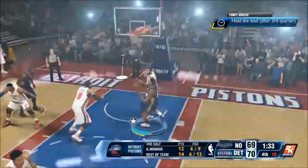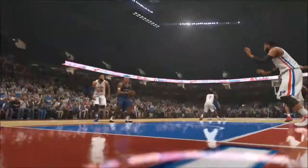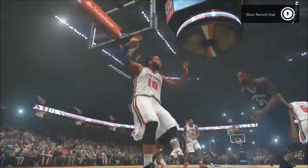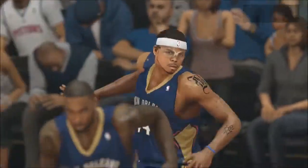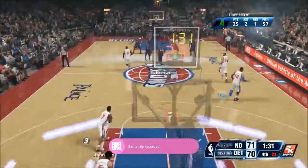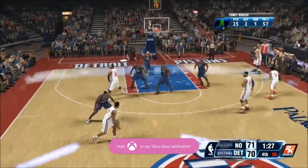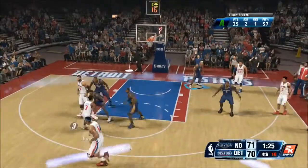Passes it to B. And there's a nice one-handed slam. And guys, here in the fourth quarter, still a close game. Yeah, and actually still too close to call. I mean, this one is tight. This could be an instant classic, fellas. I mean, this thing has all the looks of a game that's going to go right down to the last shot. Jennings dishes to Drummond.